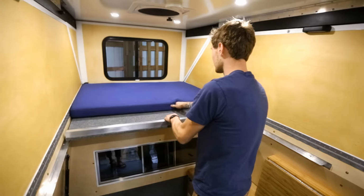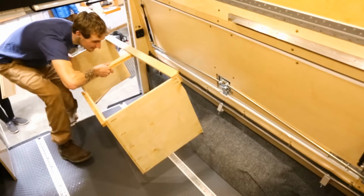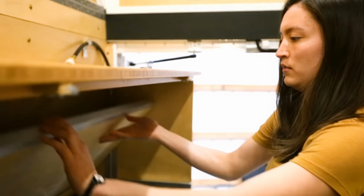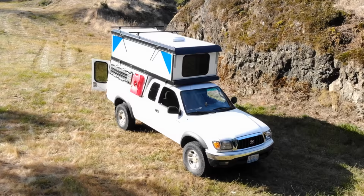A plug-and-play floor tracking system allows the bespoke modular inserts to be arranged however you like. The standard configuration consists of a cooking and food prep area on the driver's side and bench seating on the other, whose tops reconfigure to form the base of the bed above. When you're done, it takes just minutes to pack up. Too easy.